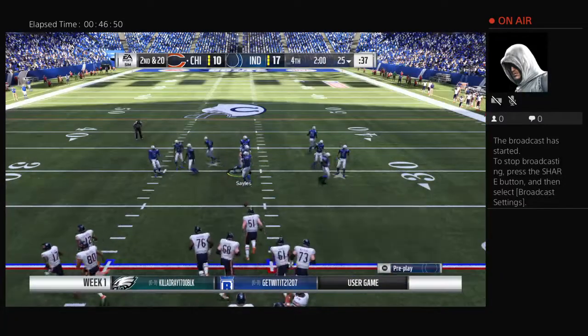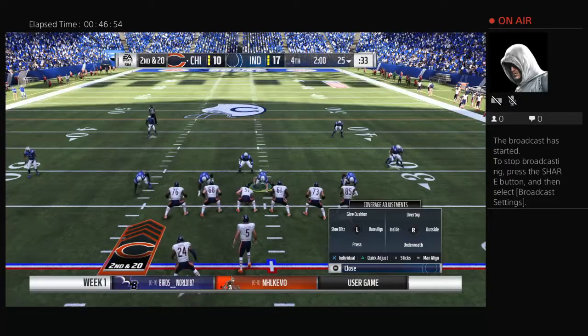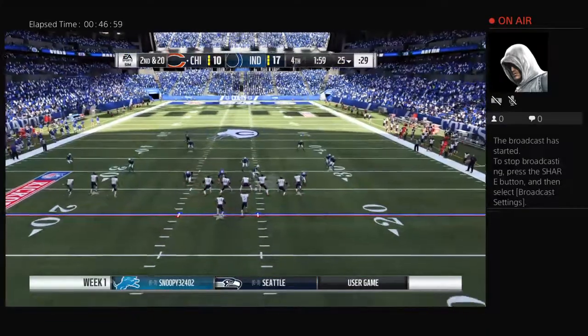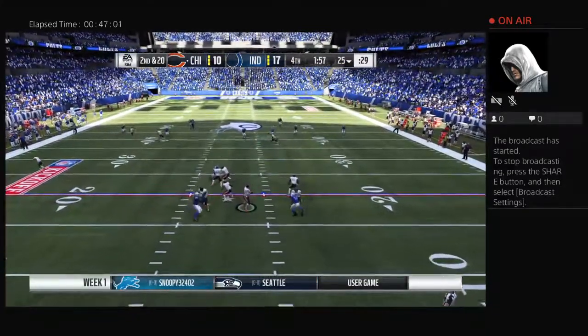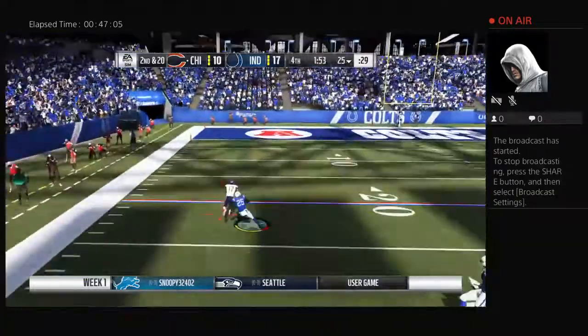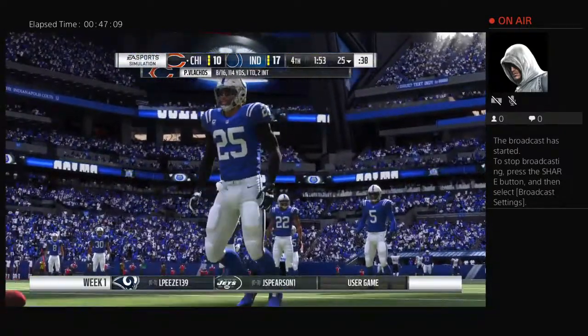So the Bears with the football here as we welcome you back. And let's see what they've come up with offensively after having time to talk it over. Now let's go! Green! Out of the gun, they'll look to throw. Now a desperation throw deep downfield. And the hit jarred it loose. It's incomplete.